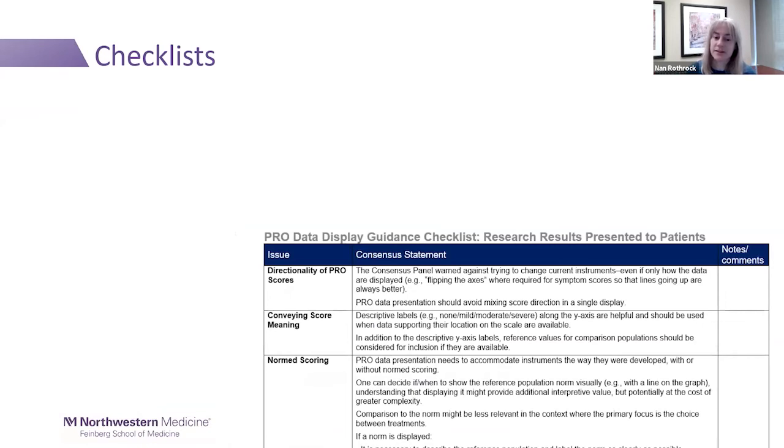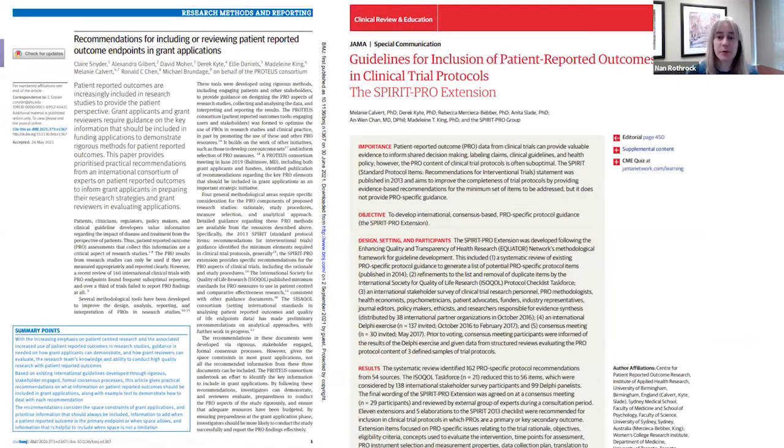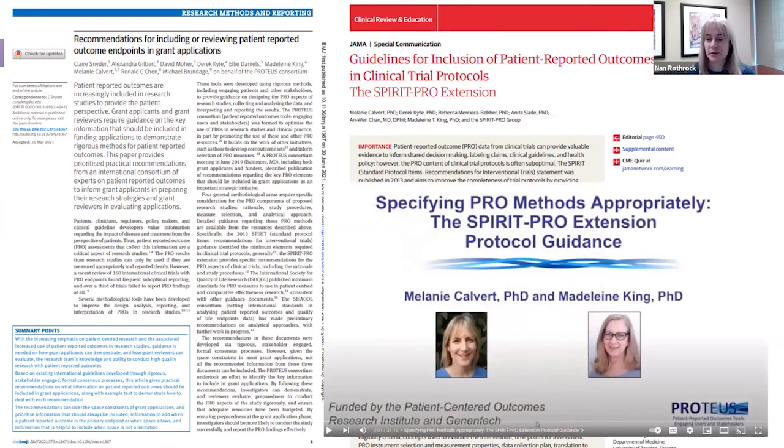There's a checklist for displaying PRO research results back to patients as well, which is really helpful, I think, not only to patients, but to providers and other collaborators. Here are a couple of papers that they highlight. Recommendations for including or reviewing patient-reported outcome endpoints in grant applications is a really helpful and useful tool that you can apply now. The JAMA publication on guidelines for inclusion of PROs in clinical trial protocols is also available, and there is also this introductory video.